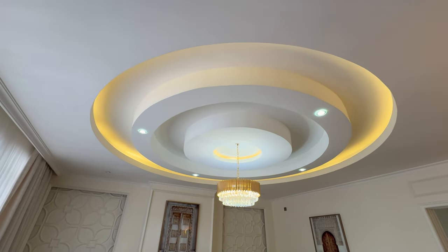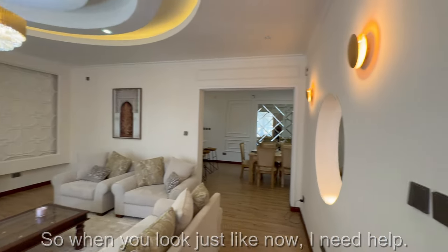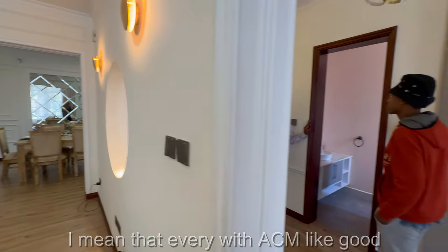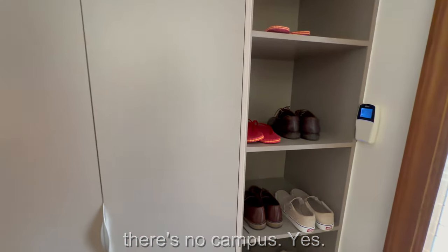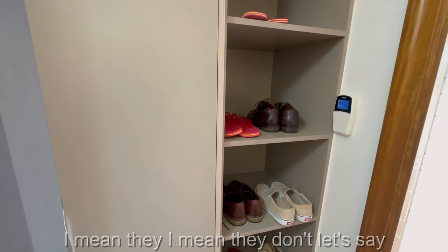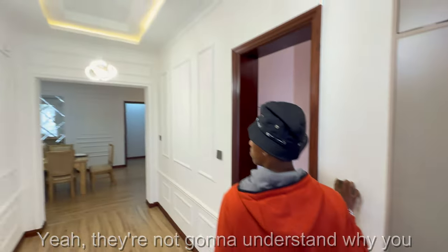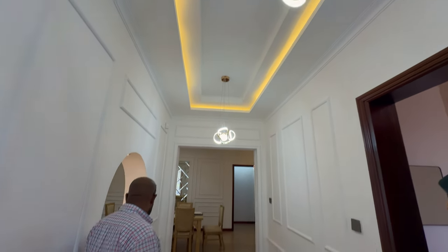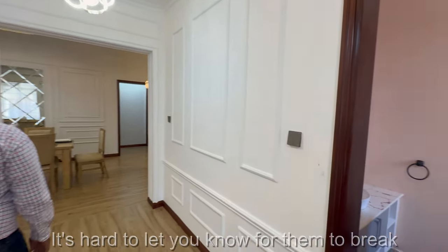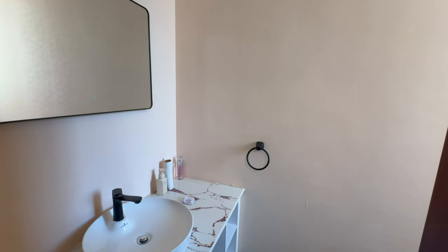I had an Airbnb tenant telling me he's from Atlanta. Yeah. They're not gonna understand why you don't need an AC. It's too cool for that. Yeah. And we're so used to it, it's hard for them to break away from not needing an air conditioner.